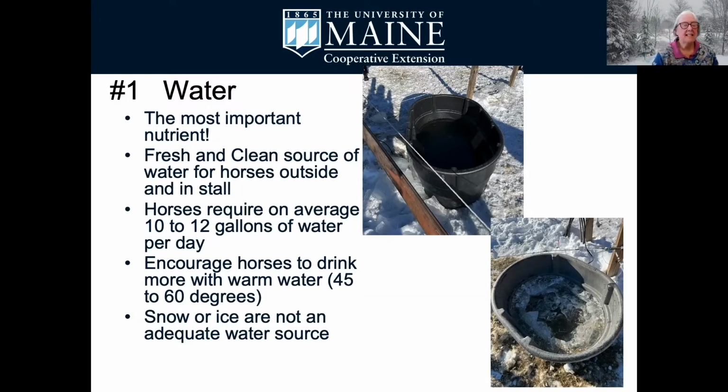Well, on Beth's list, water is the number one important thing. It's the most important nutrient. When we study nutrition in horses, they start right out with water is the most important nutrient. And horses need a fresh and clean source of water, either outside or inside the stall. And just to remind you, horses drink an average of 10 to 12 gallons of water a day. And that can be quite a bit, and it can be hard to keep it liquid.